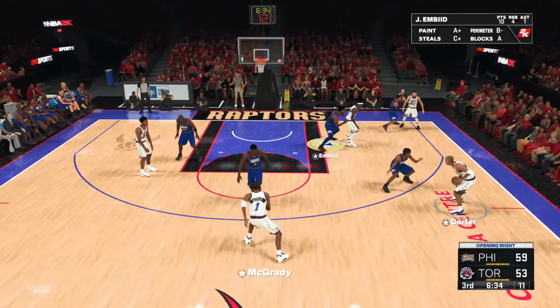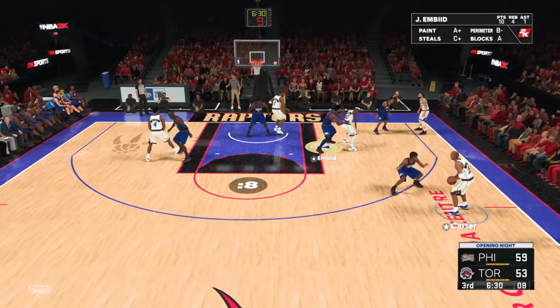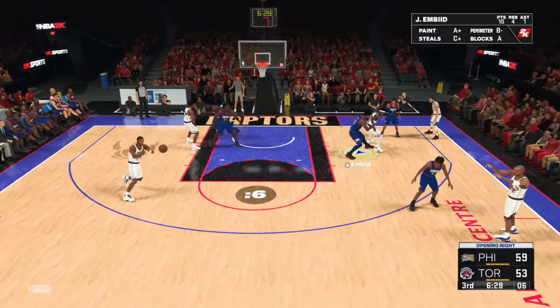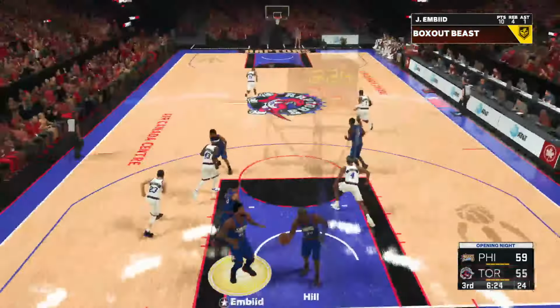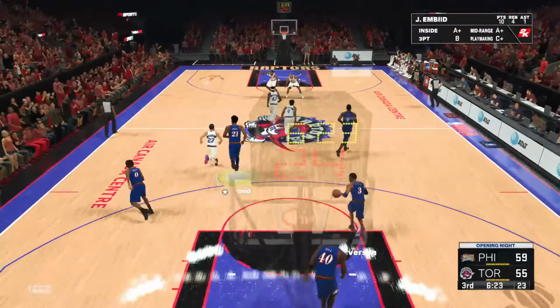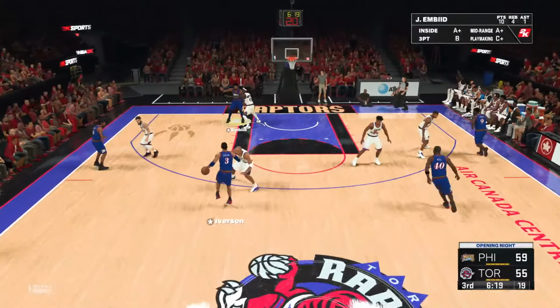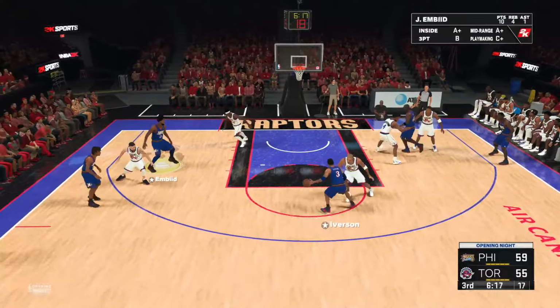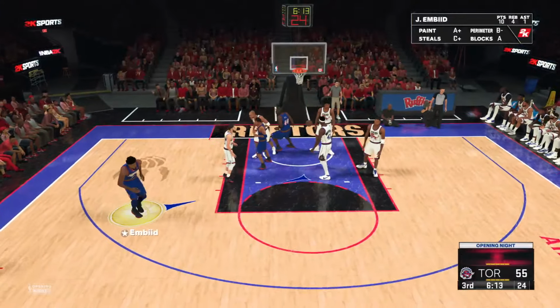Carter outside. Back to McGrady, all alone. And he wills that one in, sinking right through off the back iron. You just love how reliable he is night in and night out. His offense is there. Here's Iverson. Oh, AI. Oh, shit. AI.